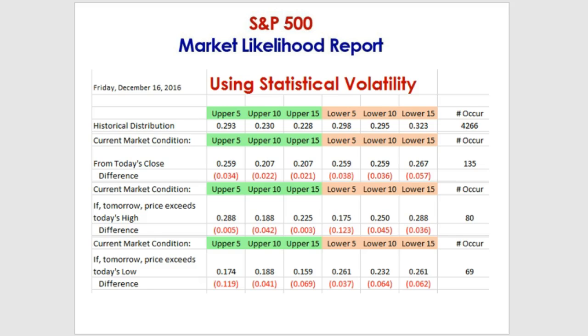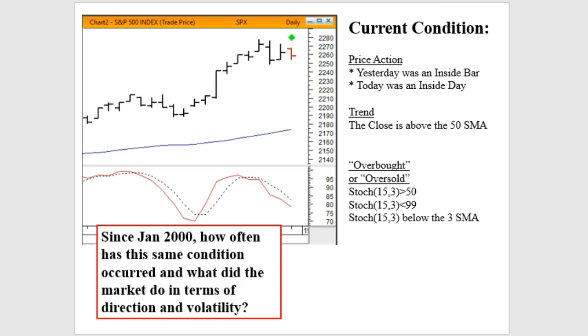Okay, here is our next report, the likelihood report. Again, we have our current condition. Here's the question on the table. Since Jan of 2000, how often has this same condition occurred? And what did the market do in terms of direction and volatility? We're going to go back and look at all 139 of those.